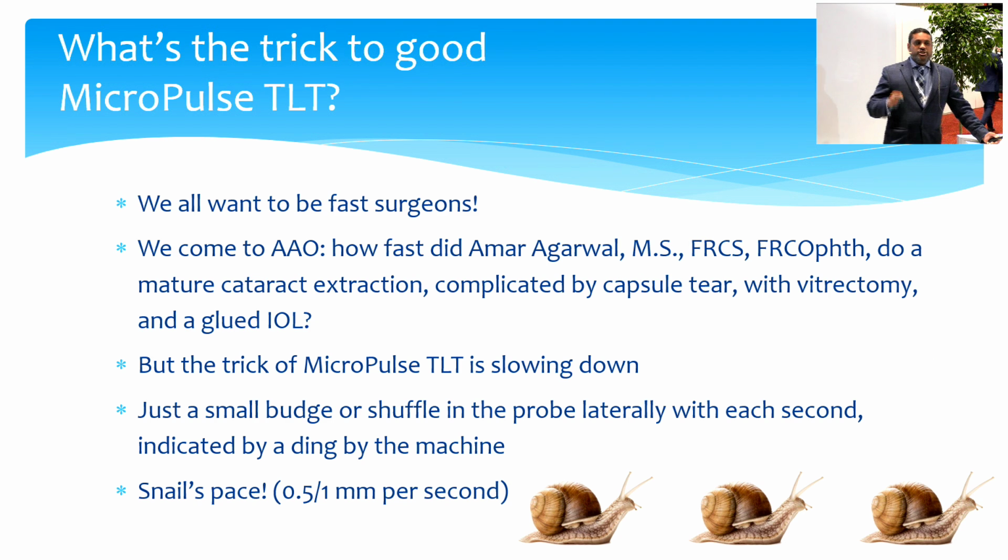So what is the trick about MicroPulse transscleral laser therapy that allows it to be effective? This is going to seem a little bit contradictory to every surgeon's impulse, which is to be a fast surgeon. We want to be like Amar Agarwal, but in reality, the trick of this laser is to slow down.